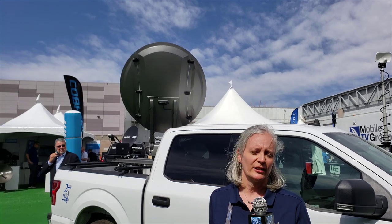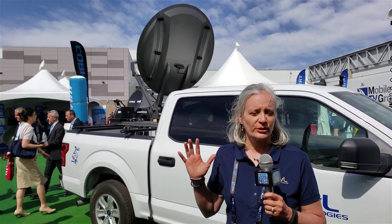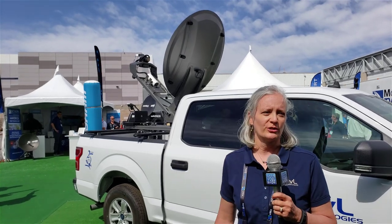The other thing we're known for that we always display at NAB would be our vehicle mount antennas, and that's what this is behind me. It's a 1.2 meter antenna. The beauty of having it on a pickup truck is that if you're in an urban area with a big truck, you probably have blockage by buildings, especially if it's a really dense urban area. With a pickup truck like this, you can go into a parking deck, go to the roof, and have a full view of the sky. So it's just something we wanted to show off to our customers and friends at NAB this year.